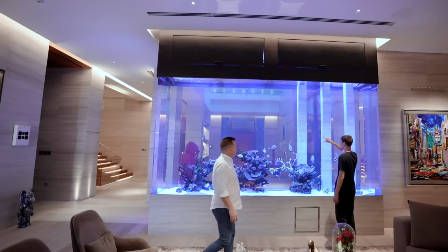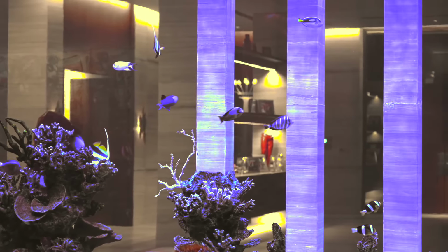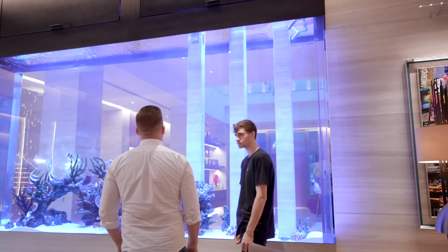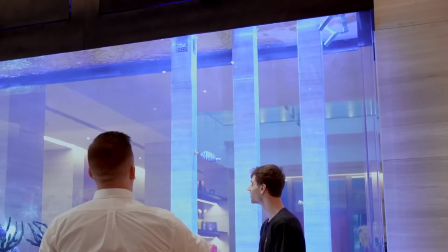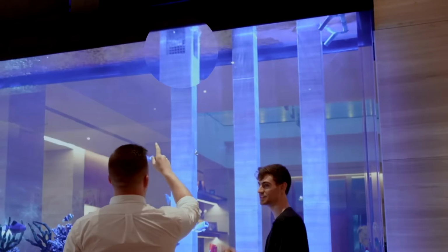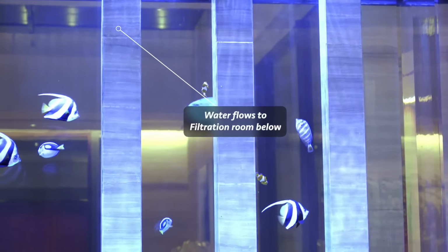Tell me about these gray pillars. Do they have a purpose for structural reinforcement? No, so this is something that the architects wanted, basically to tie in the floor and the stone finish of the room. And what we've done is we've hidden some of the intakes in there to drop the water down into the filtration system, which is in the floor below. But I think it works quite well.